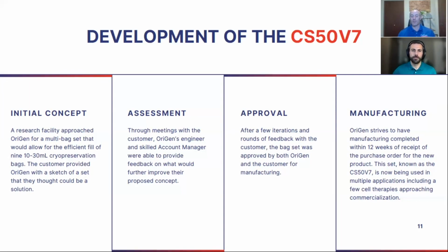Anytime we're able to even have a bit part partnering and helping these companies that are creating life-saving products to allow for efficiencies, maintaining closed systems, I mean, it's a big deal for us and for all the staff at OriGen. We share that internally. We take a lot of pride in that.